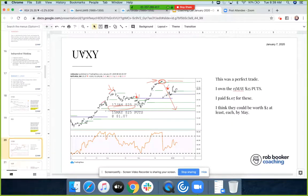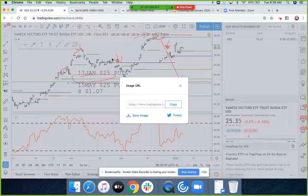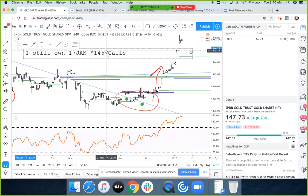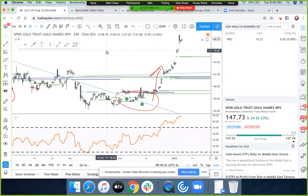So this is RSX. We'll go ahead and delete this, and then we'll move on to gold. So this is GLD. I can't believe it. It's holding firm. This is pretty crazy. I no longer hold the January $145 calls. I got out of that with a small loss, and I paid too much for them. They otherwise would have been profitable. At one point, I owned the $138 calls and the $142 calls, all of which would be absolutely giantly profitable right now. They really just would have been amazing.